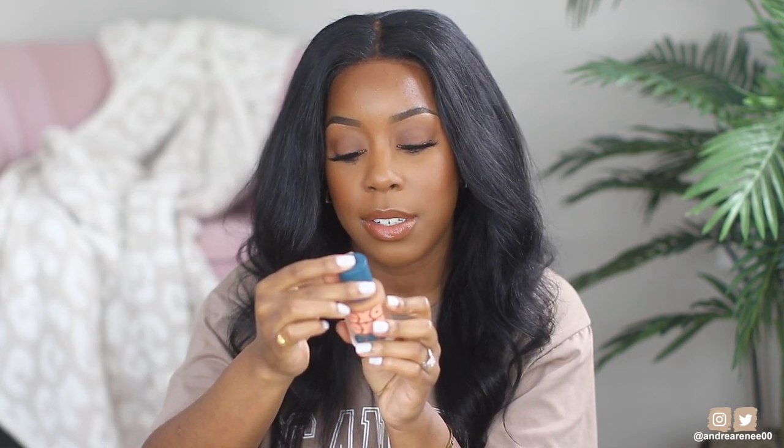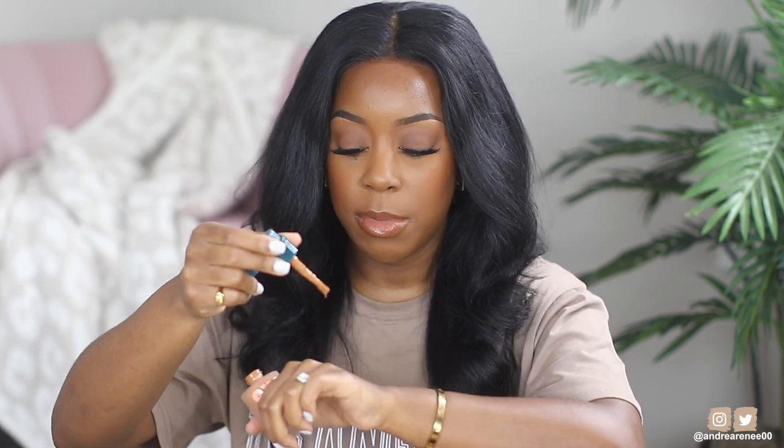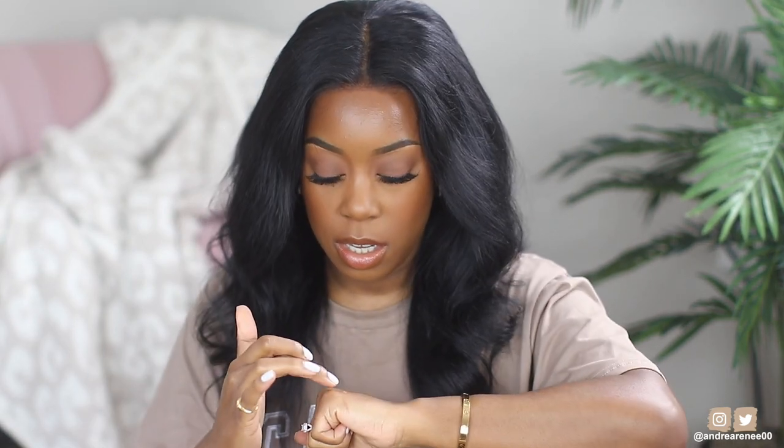Says shake well, charged with anti-pollution actives. Let's put a little bit on my hand. Or should we wait until a first impression? I don't know. I want to see it. I want to see the color. I'm just going to take a little dot of the color on my hand and see, because I might have to get another shade.